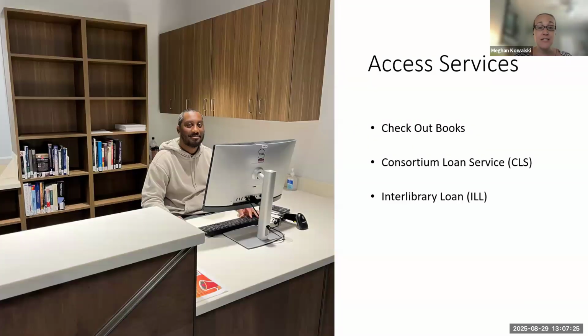Access Services is our service desk where you can request and check out books. It is also where you can pick up books requested through CLS, or Consortium Loan Service, and Interlibrary Loan. CLS is where we can get books from 9 member universities of the Washington Research Library Consortium, and I'll talk about that a little bit more later. These are local universities in the DMV area, and we share our print collections, and those books are delivered Monday through Friday once a day to the UDC library, and this is a free service.